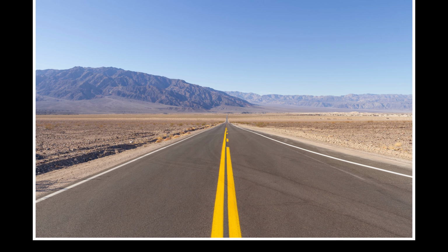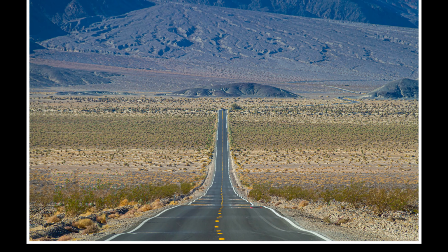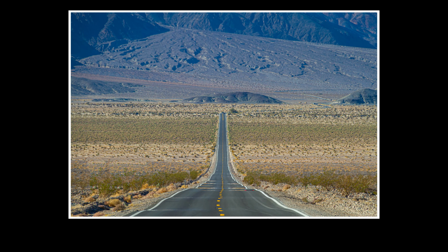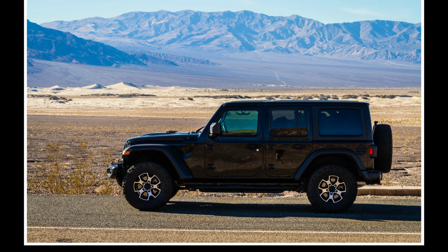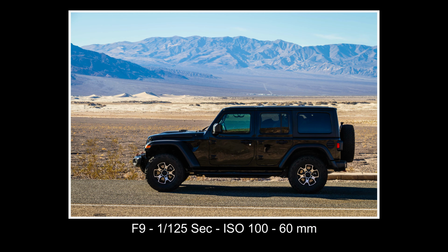Before leaving Death Valley, I stopped to get a few classic images. I also couldn't help it, I had to do a Jeep pic. Notice the Rubicon stickers and the Jeep badges are missing. Both are trademarks. I use Lightroom to remove them so I can sell this image as stock. I'll film an episode after the end of this trip on how I did that.